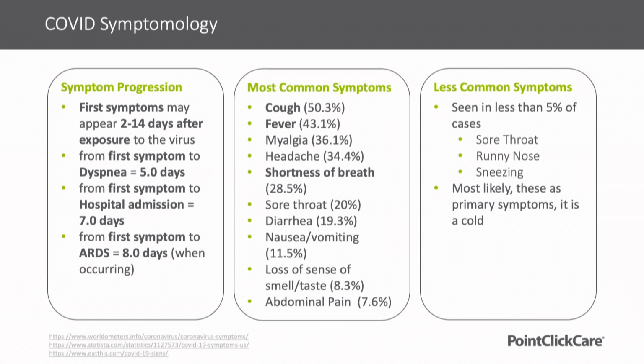From first symptom to dyspnea takes about 5 days. So if a resident shows symptoms, you need to start tracking and looking how long before we start to see serious symptoms. From first symptom to hospital admission, 7 days. So if you start to see dyspnea by day 5, you should be preparing for hospital admission in a couple of days. And from first symptom to acute respiratory distress syndrome has been 8 days when occurring. So it's a pretty rapid progression within our population.